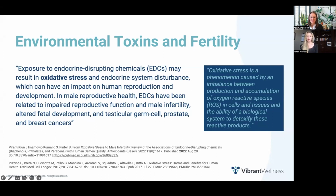Yeah. Wow. And I know you just briefly mentioned oxidative stress, which, once again, is a huge topic that I'm so fascinated with. But oxidative stress in a nutshell is really kind of the crux of what we're talking about when we're talking about environmental toxins or toxic burden testing in general. What is oxidative stress? Why are these toxins causing oxidative stress?